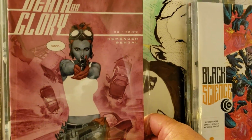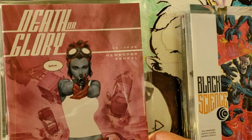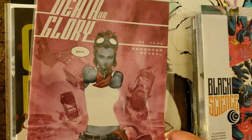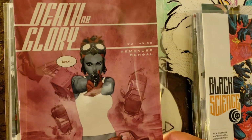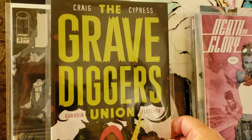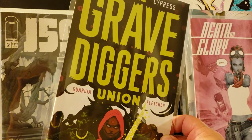Death or Glory. Gosh, the art on this was kind of up and down. It looked great in some areas, and then it was just like, huh? In others. But for the moment, I'm still going to keep picking this up. Rick Remender is keeping me interested with the storyline. Another book I really love, Gravediggers Union. Man, a bunch of Gravedigger.